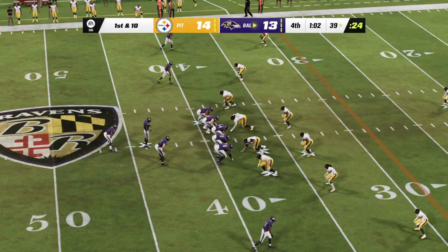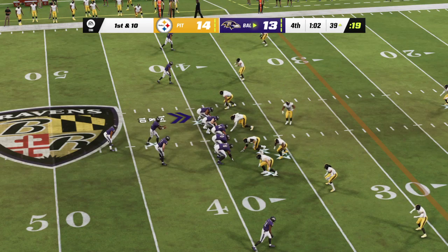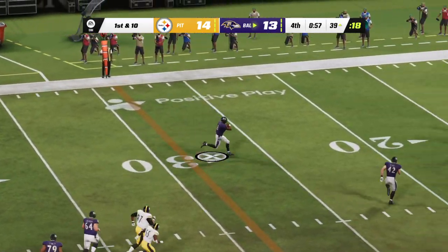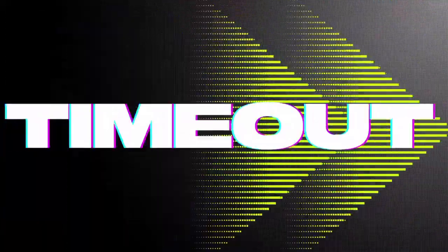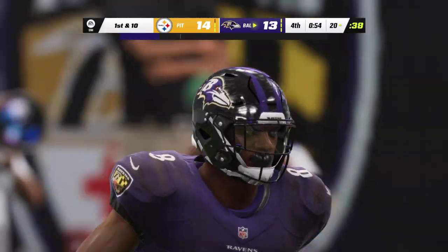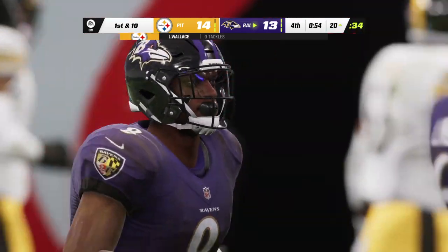So the yellow flag came out, and that leads to a new set of downs for this offense. 1st and 10. Now here's the option play going left. And he works his way free all the way down to the outskirts of the red zone. Now the Steelers use the first of their 3 timeouts. That'll leave them with 2 remaining. We'll be back after this.